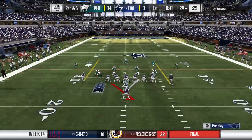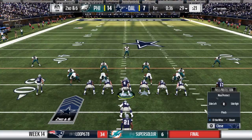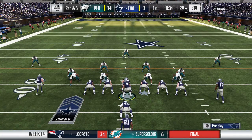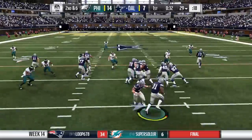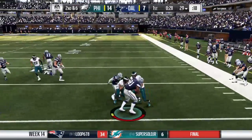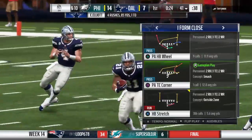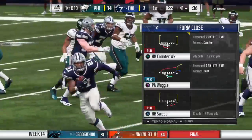Switch. Here we go. Go to 54. Go to 54. Wide. 47. On second down, Elliott. And an alley to run. Space to maneuver at the 40. And finally, down at the 41-yard line. 12 yards there as they move the chains.